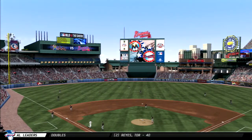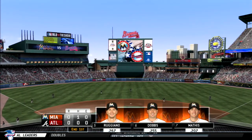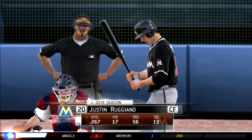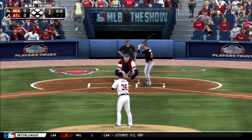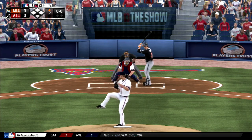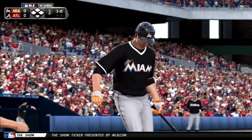The Braves failed to score in the first. We'll head to the second now at Turner Field. No score here on the show. Justin Ruggiano will stand in, and he was a big part of the win last night as he contributed 3 hits to his guys' effort. Second inning starts with a fastball that misses. It's 1-0.